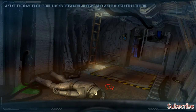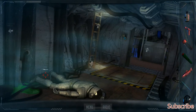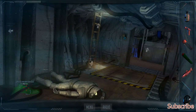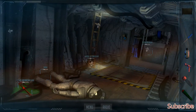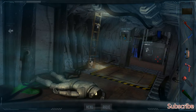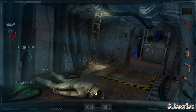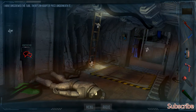Poured the beer down the drain. It's filled up, and now there's something floating in it. What a waste of a perfectly horrible can of beer. Can't carry a sample in that. I've unscrewed the tube. There's an adapter piece underneath it.